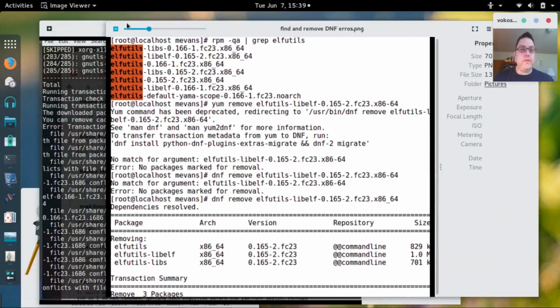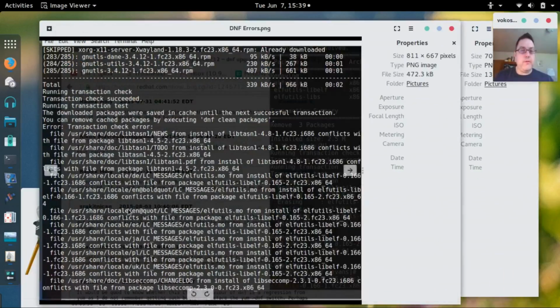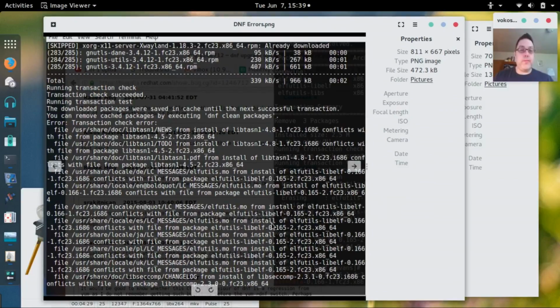And what I had to do is go through each of these that were causing errors and do the remove. Now you'll notice because I removed elfutils, I only had to do one command using DNF remove, and I actually removed all of these elfutils errors. This one I had to do separately because it was a different package, but it was easy. I did the same thing. I did an RPM -qa, and I grepped on libseccomp, and was able to find that package and get rid of it.